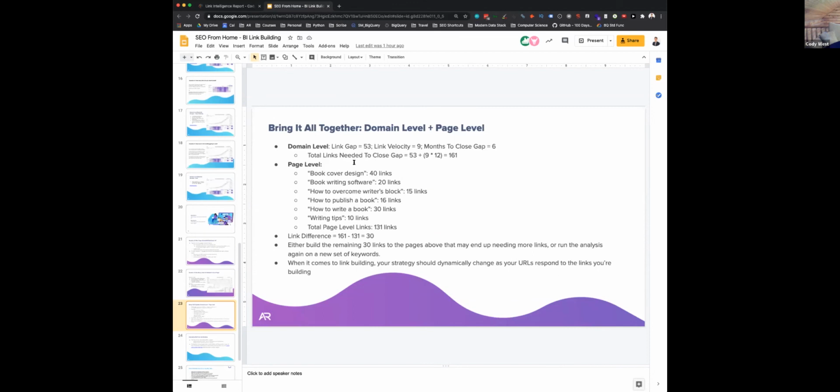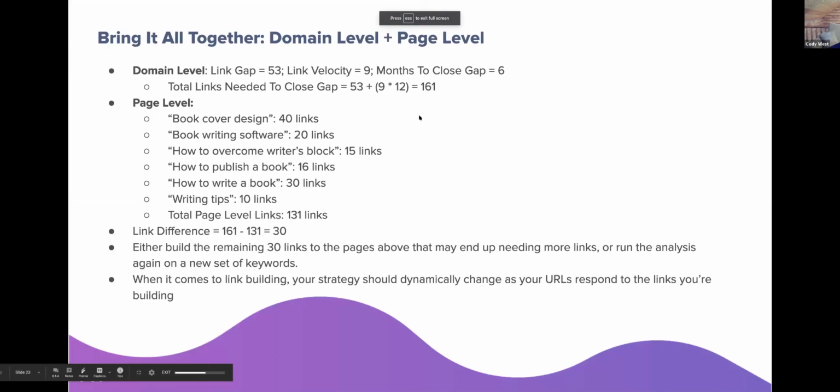So if we were to bring this all together, we have a domain level analysis completed and we have a page level analysis completed. What the domain level analysis showed us is that we're going to need to build a total number of links equal to 161. And then we did that page level analysis just for book cover design, but let's say we did it for all the other 5 keywords.